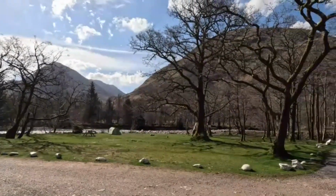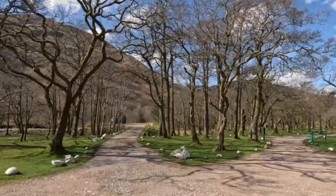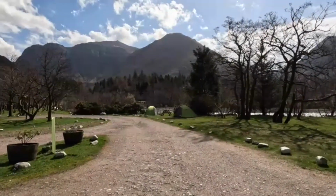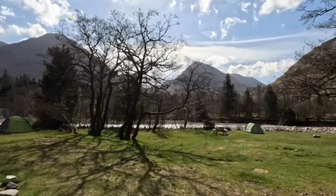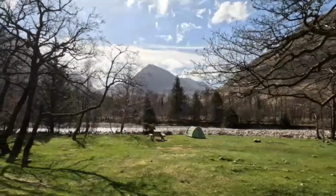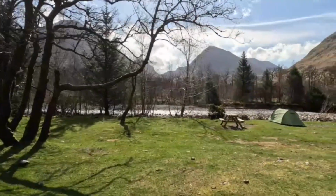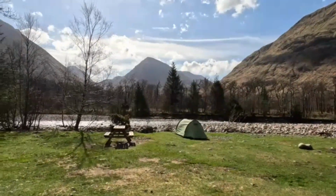But yeah, I'm just spending the day just walking around here. Might go for a little walk later on. But as you can see, it's a beautiful campsite. So yeah, day 18, just spending the day here. I'm potentially moving on down to the Lake District tomorrow, but we'll see, I might spend another night here. But yeah, day 18, 1st of April, spending the day here.